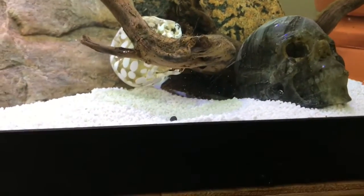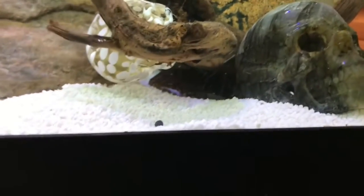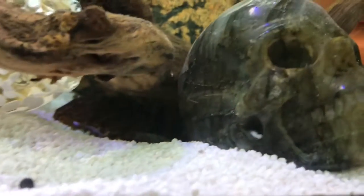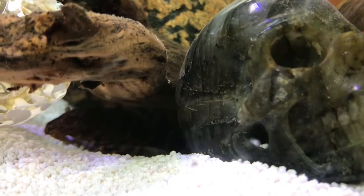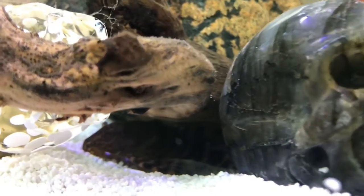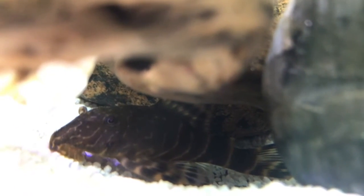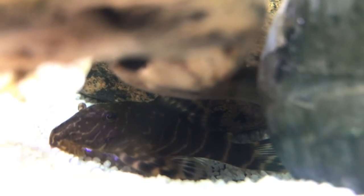Even Bulky the plecostomus, he's built himself a little cave in there. He's dug out the sand. Oh, there we go, brighten it up a little bit. There's Bulky. He's gotten a little bit bigger.